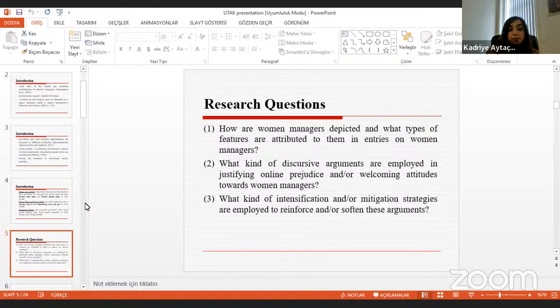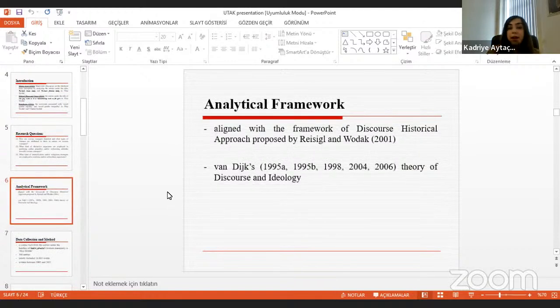And regarding the analytical framework, the aims of this study align with the framework of discourse historical approach and critical discourse analysis. Women managers are portrayed as social actors, as they represent a significant social problem related to power and social discrimination due to their gender. In this study, the theory of discourse and ideology was also referred to, as it considers discourse analysis as ideological analysis and the ideological work as created by discourse.